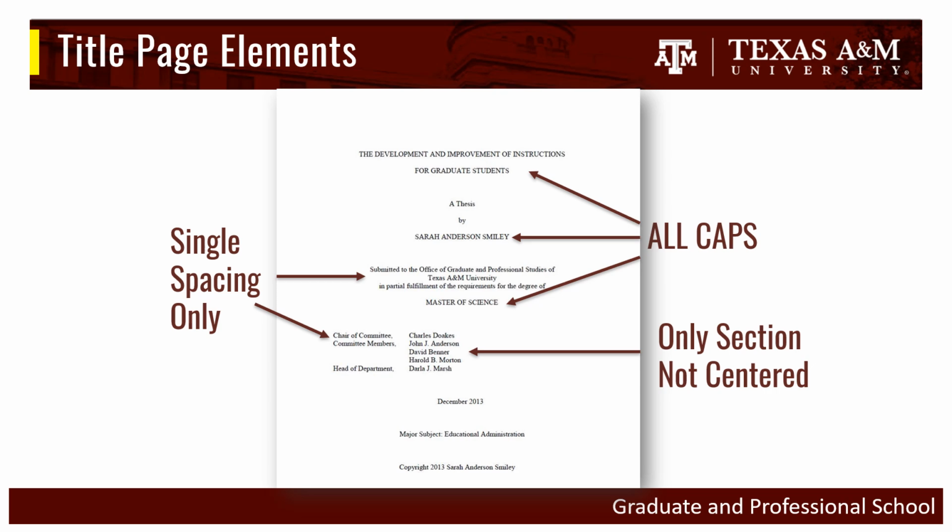Spring students in May, summer students in August, fall students in December. Below that, write the major subject in which you're earning your degree, and lastly, the copyright statement with your name, as you will retain the copyright of your document. These last three elements should each be separated by 2 double spaces.